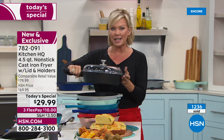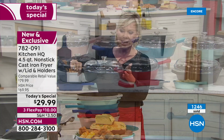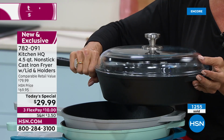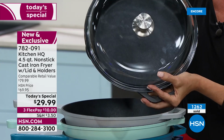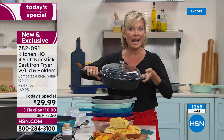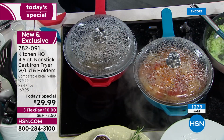And I'm surprised because I know cast iron in the past was difficult because it was just really heavy. It was hard to manage at a certain point. It's not that it's light, but it's a lot less heavy than regular cast iron is. And then to put it over the top, inside, it's non-stick. We love that. 2 handles, by the way, so it's easier to work with, pulling it in and out of the oven or on and off of the grill.